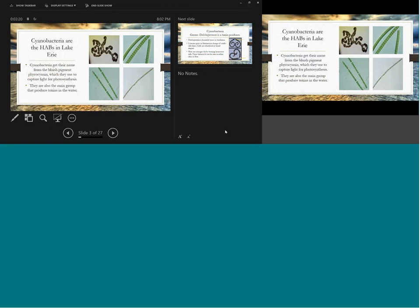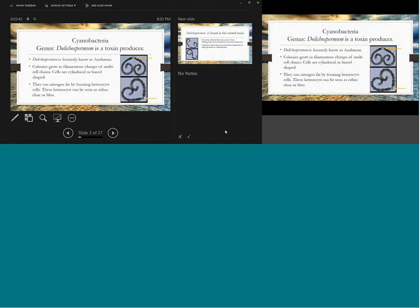Cyanobacteria are basically what make up these HABs. And the reason they're called cyanobacteria, or blue-green algae, is actually one of the pigments, phycocyanin, which is used in photosynthesis and gives it its color. And these are the ones that produce all the different toxins, as Krista and a couple others have talked about. So I'm specifically looking at Dolichospermum, which is a type of cyanobacteria that can produce these toxins.